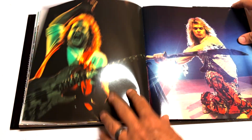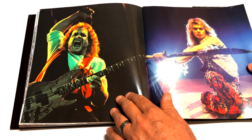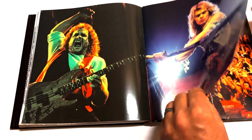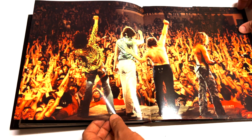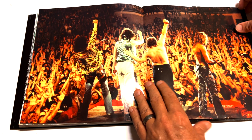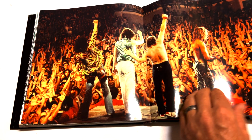I was missing a page. Dave and the sword. Mikey going crazy, probably bass solo, or starting off Run with the Devil maybe. End of the night, man. Happy trails.